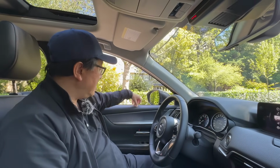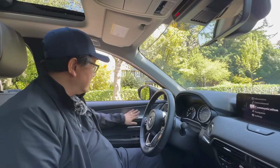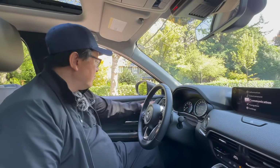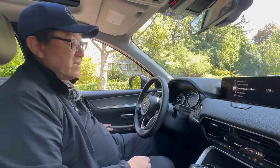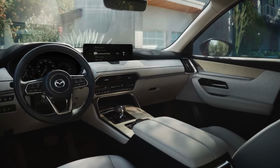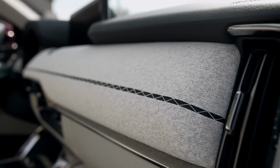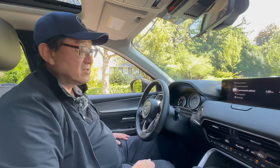Again, this area here is a bit of a hard plastic, but with a little bit of a soft touch, mixed in with this carbon fiber style trim, an aluminum-look plastic piece, and some stitching here. And on the higher-end Mazda CX-90, you get a beautiful, gorgeous stitching along here as well. But even on this model, which is an intermediate mid-level one, it looks really good.